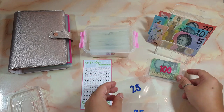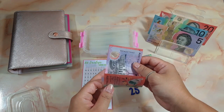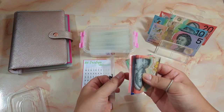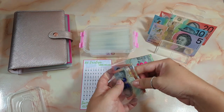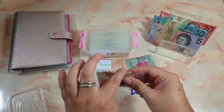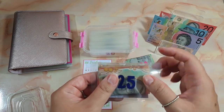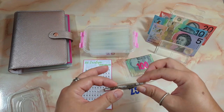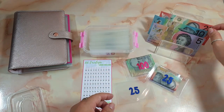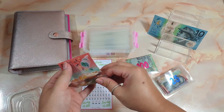So 100 is done, and then 25, and we just do the same. I'm so excited to be stuffing this. I can't wait for the end result, and I definitely want to have this little white bit here at the end, so that when I do flick through, I don't see the amount. It's all a surprise, even though obviously this shows, but you know, surprise. So 25.